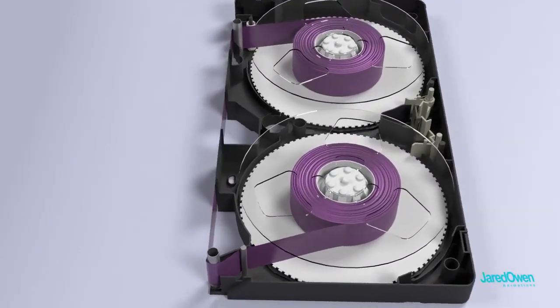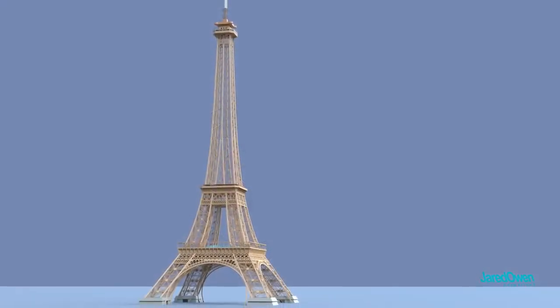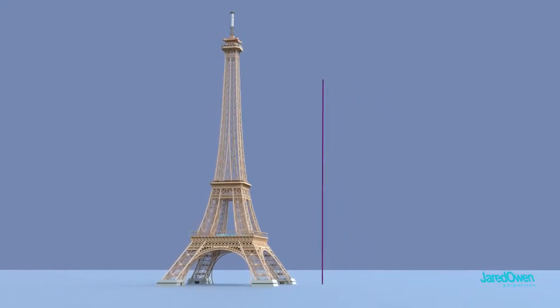Most VHS tapes hold about 248 meters of tape. If you were to unravel all of this, it would be enough tape to extend most of the way up the Eiffel Tower. That's a lot of tape.